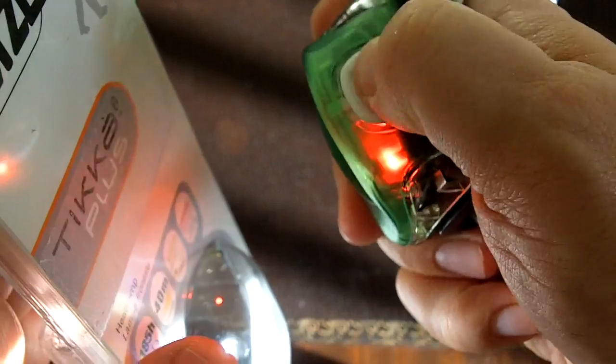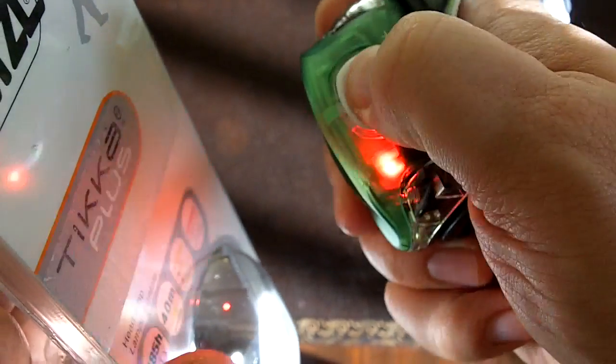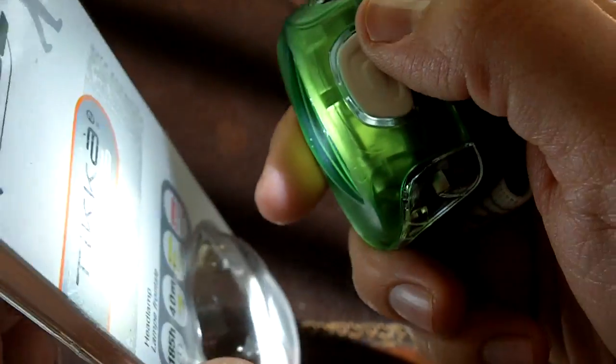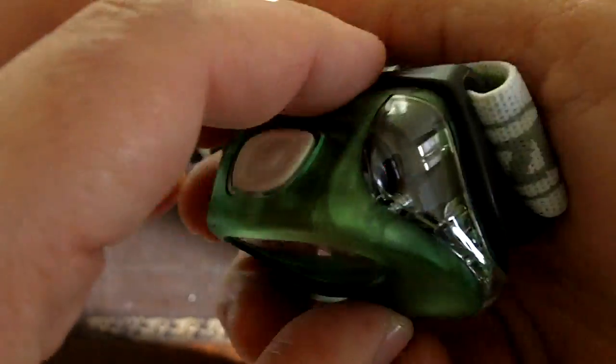Now if you click it twice, it goes into the red strobe mode. You click it off again, and you keep it for 2 seconds, it goes back to the white light. Now, it seems kind of a messy user interface, but it's really simple once you get used to it. The construction is very good in general.